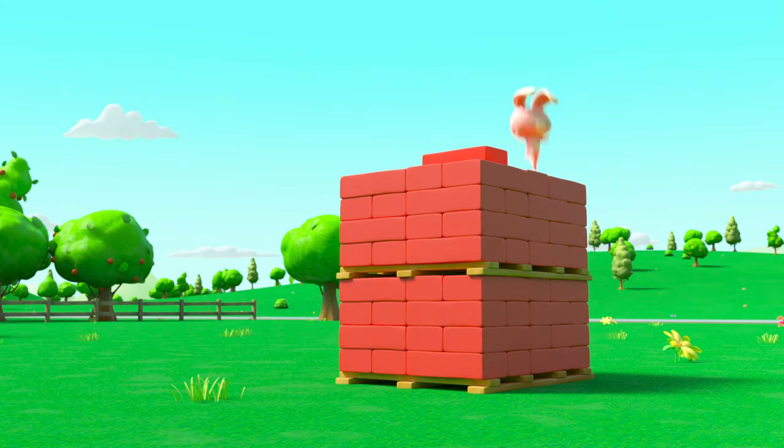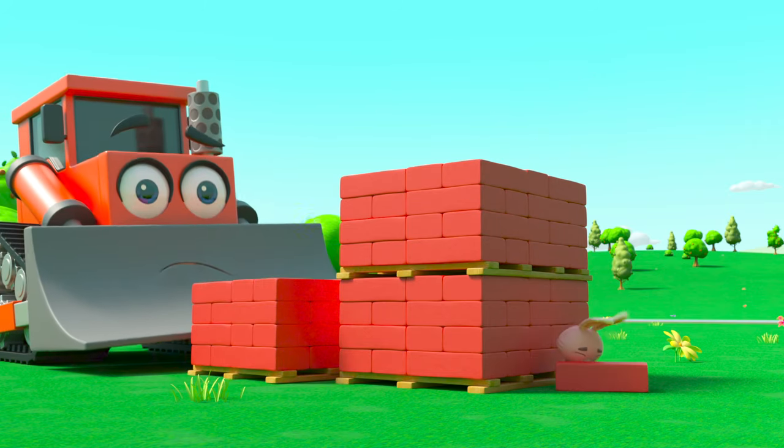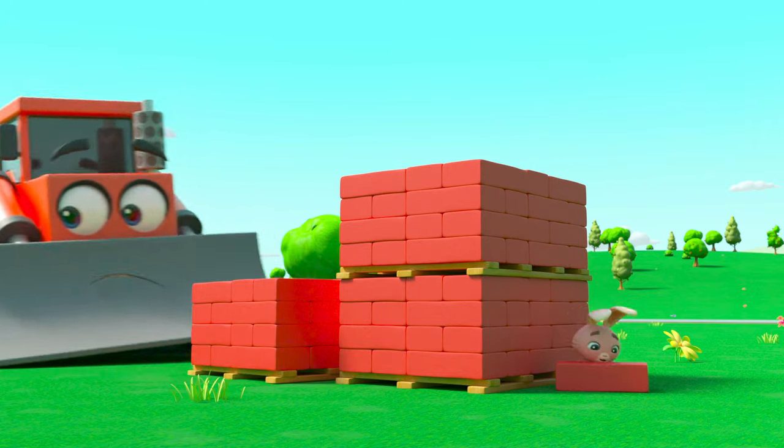This bunny has jumped up onto the bricks. What is she doing? She's trying to take one of the bricks. Oh, here comes Bump. I don't think he noticed the bunny.